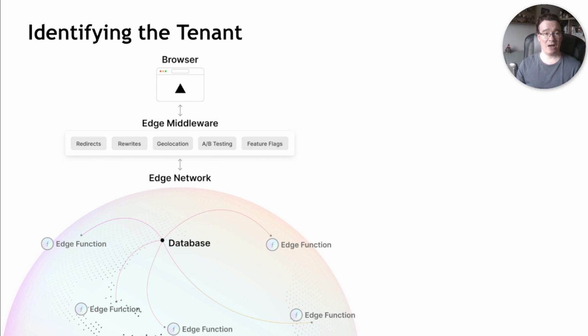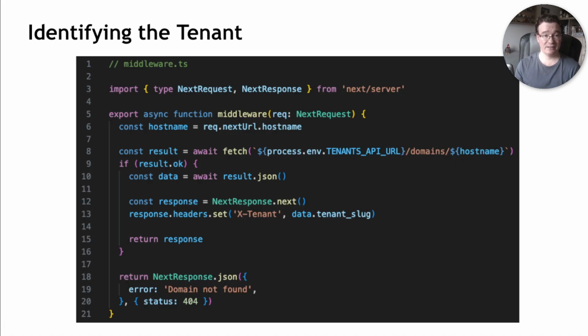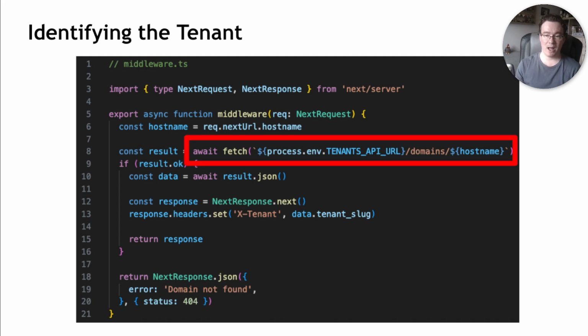Middlewares allow you to run code before a request is completed, and it sits in front of your application, so every request will go through it. In our case, we use the middleware to read the host of that request, reach out to our API, and do the lookup on the mapping table. Once that's resolved, we inject a header saying this is the tenant for this request. So now the application, every time it needs to load something from a specific tenant, all we need to do is check this header to get that information.